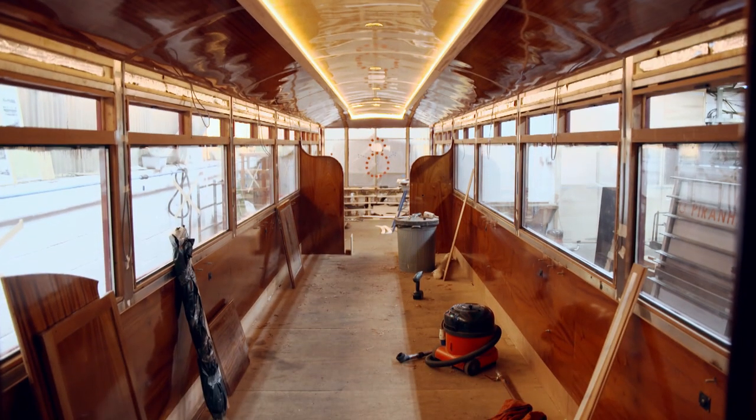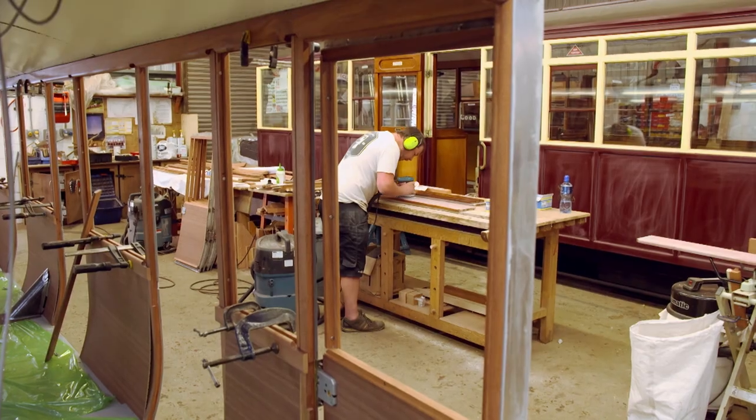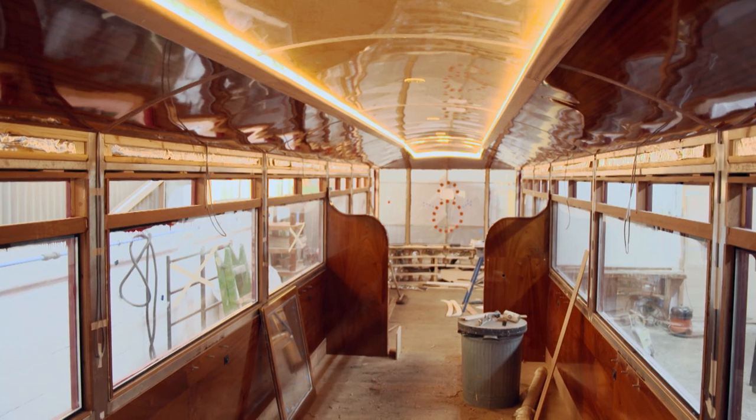The luxurious carriage was funded by the Welsh Highland Railway Society at a cost of £220,000. With over 2,000 members, the largest single donation was £10,000. But the team still have a long way to go before the naming ceremony.